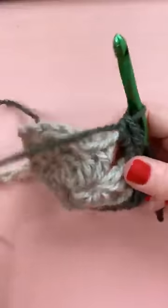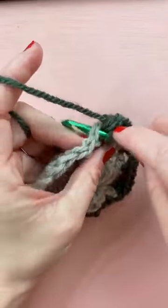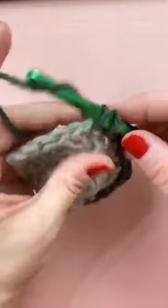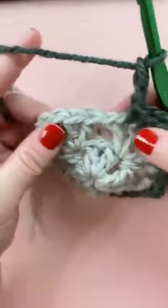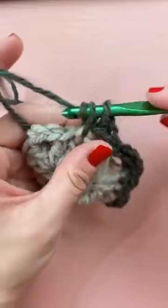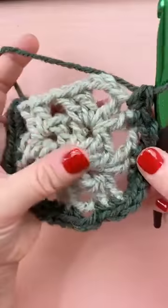Yes. Okay, good. So hopefully we're going nice and slow so everyone can follow along. So we just did that corner, 3 single crochets, and now we're just repeating the same thing. A single crochet in each of these double crochets. And when you come to the chain space, you're just going to loosely chain 2, skip that chain space, and then go into the next 2 double crochets and back to the corner.